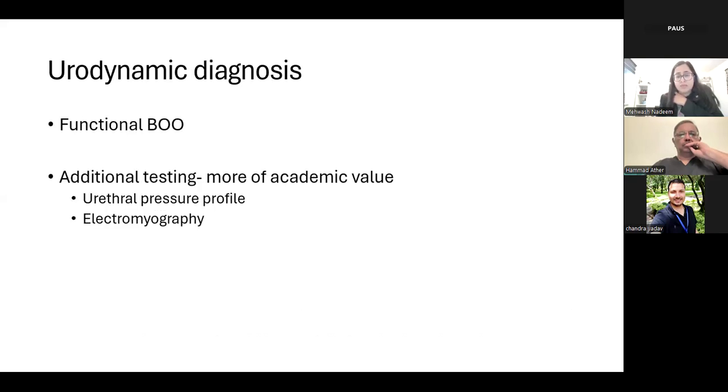Now we have a diagnosis. Do we need to do any additional testing in terms of urethral pressure profile or electromyography? If you ask me, it's more of academic value. Despite having access to this, I don't do it regularly because, again, the question goes back to the basics: is it going to change my decision about patient management? If the answer is yes, we should do it. If no, then we just proceed with the management.